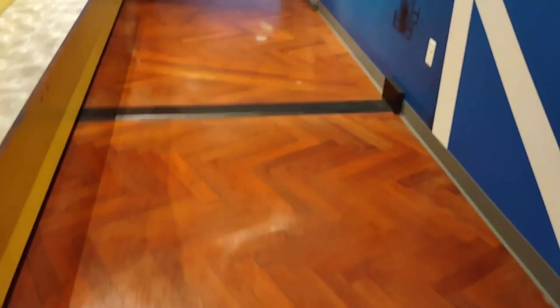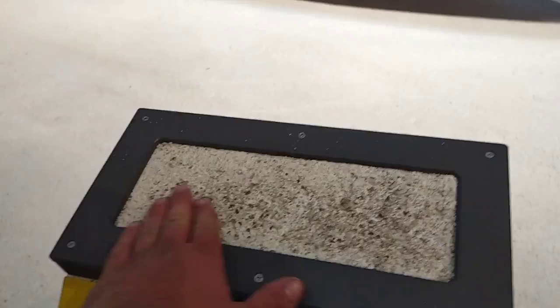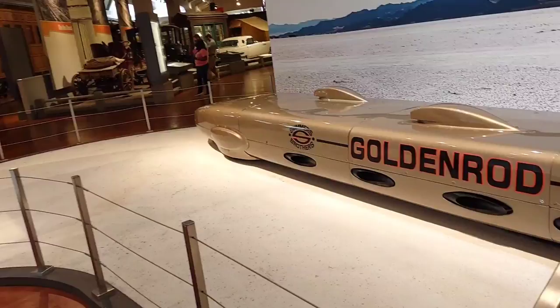A Bonneville car. Bonneville Speedway, a landscape made for speed, 8 miles long. Bonneville Salt Flats. The 1965 Goldenrod had held a land speed record for more than 25 years.